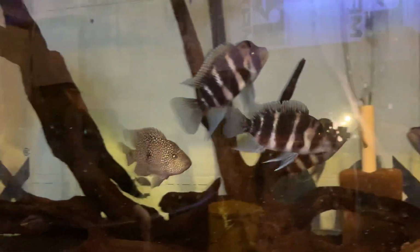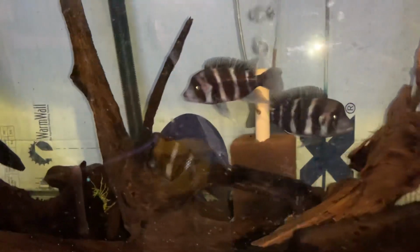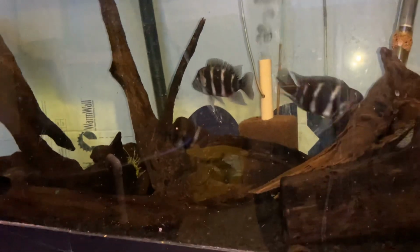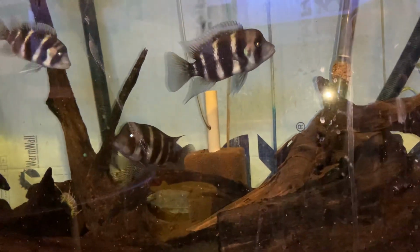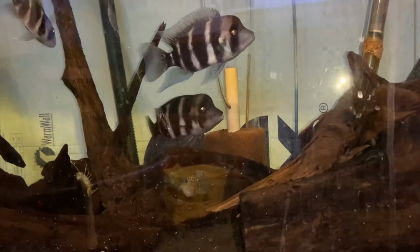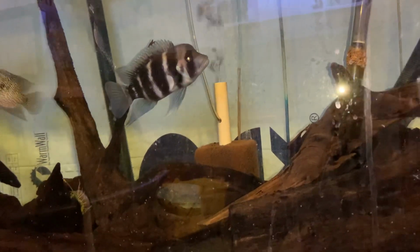Now these are blue Frontosas. They grow to be about 10 inches long. And you can see the beautiful stripes that they have. I'm breeding these fish also. When they're young, when they're an inch and a half long, I can sell them all day long for like 40 bucks a piece. And when they have babies, they have anywhere from 300 to 500 babies. And when I raise them, the survival rate is well into the 300s.